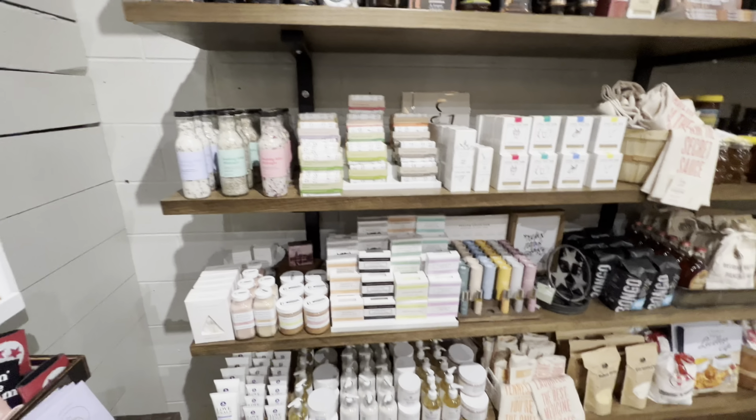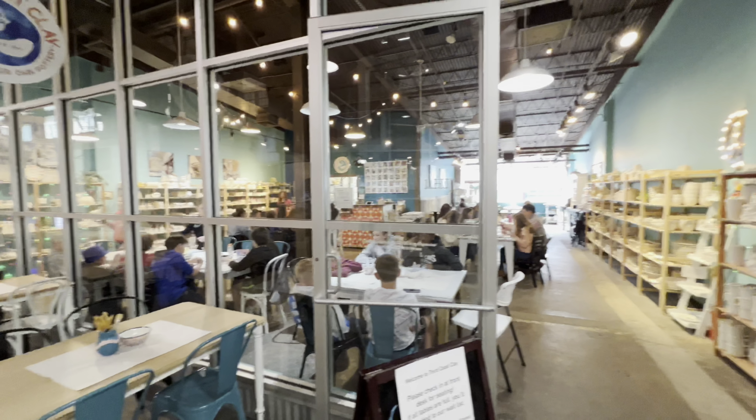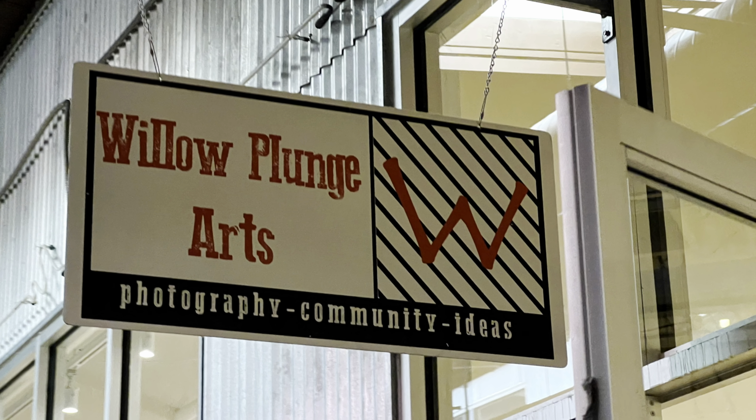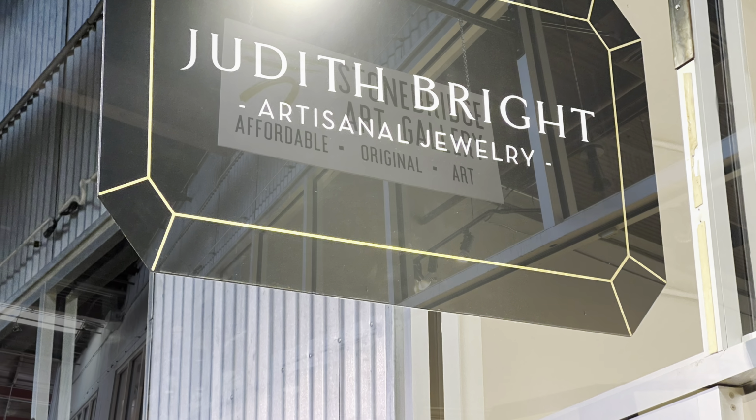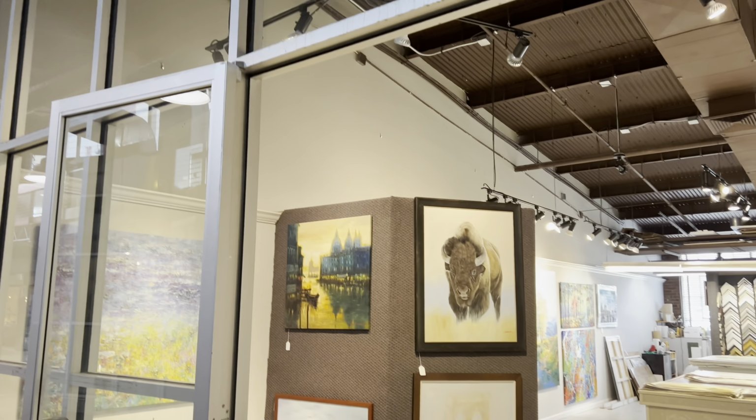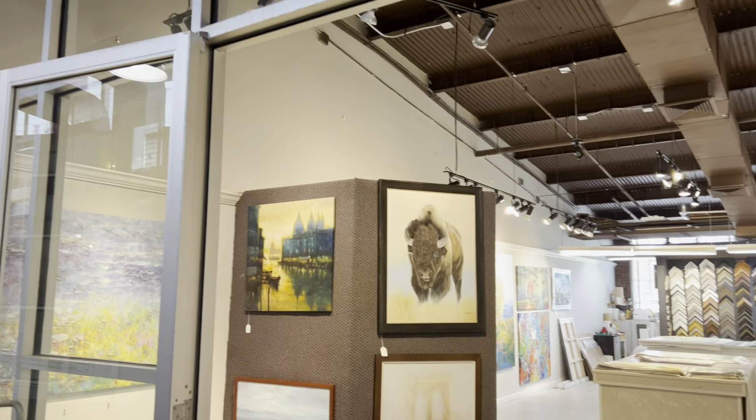And so this is Times Past and Present. That is a local shop for clothing. And then this is $5 Bakery. Here's a pottery class. Lots of families come in here and do some pottery work. Willow Plunge Arts is a photography shop. This is a jewelry shop, Judith Bright. And then Stonebridge Art Gallery is just by Judith Bright.